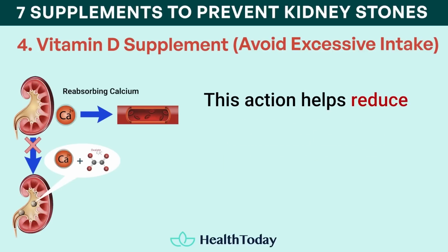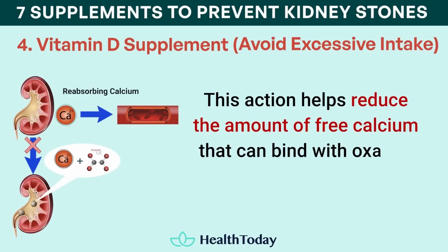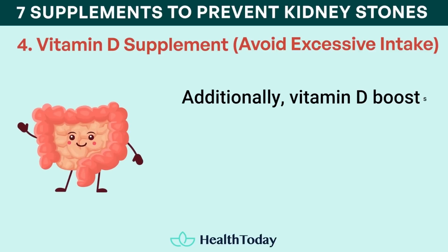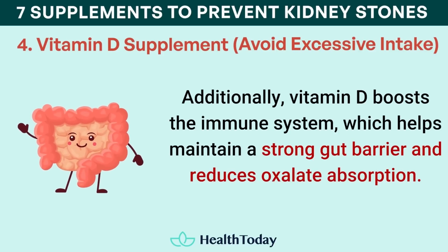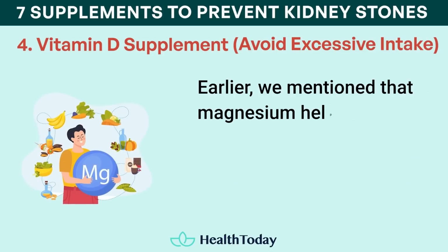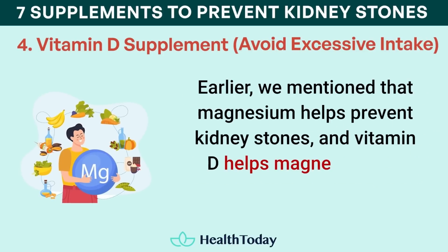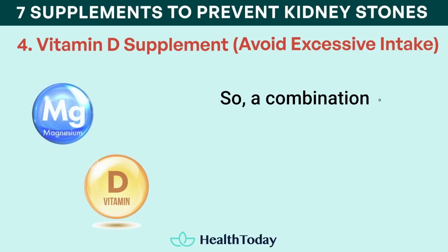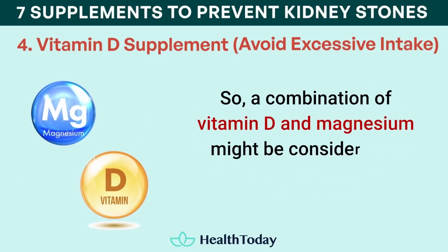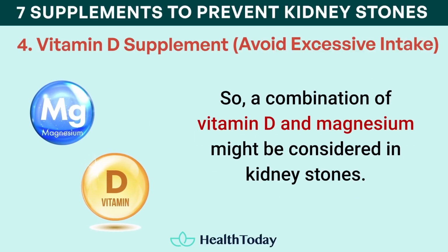This action helps reduce the amount of free calcium that can bind with oxalate to form stones. Additionally, vitamin D boosts the immune system, which helps maintain a strong gut barrier and reduces oxalate absorption. Earlier, we mentioned that magnesium helps prevent kidney stones, and vitamin D helps magnesium get into the urine. So, a combination of vitamin D and magnesium might be considered in kidney stones.